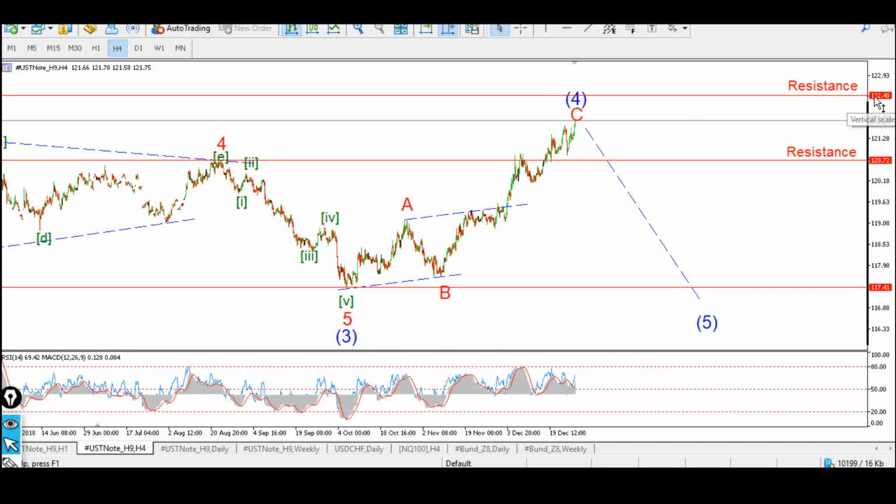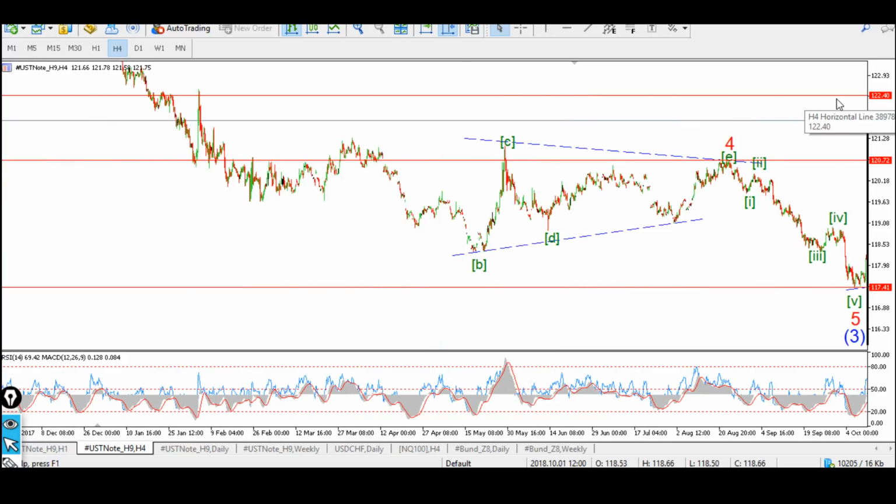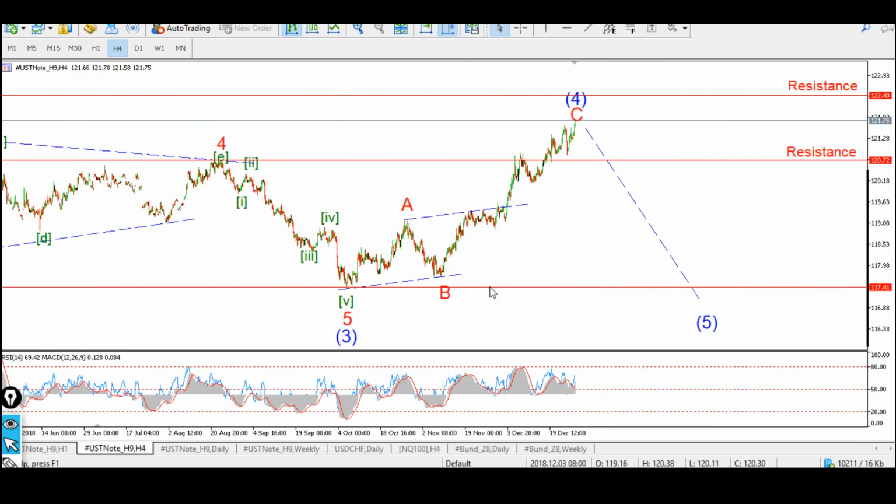This is the key resistance level there at 122.40, and the reason that is resistance is because it's the previous wave 1 low, so we don't want to see wave 4 break above that wave 1 level. For now, I'm expecting this correction to complete, and let's say by the end of January, we should be able to read an impulsive pattern off that high again. So 5 waves down, followed by a 3-wave correction to point us lower for the longer term.